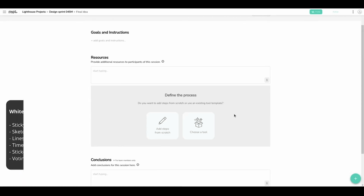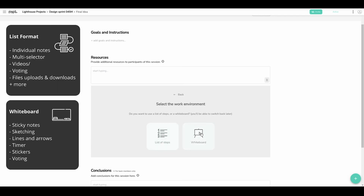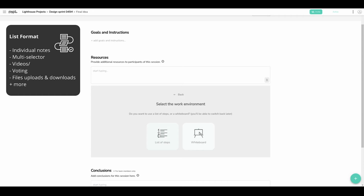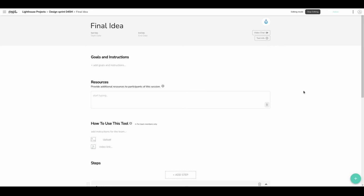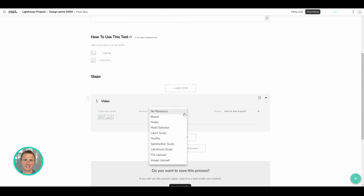When using sessions, there are always two types of working environments to choose from: a list of steps or a whiteboard. The whiteboard provides a more visual environment, while the list of steps provides more structure and well-defined limits. Let's choose a list of steps here and start adding steps. In every step, you can choose the type of resource you'd like to include: a board, notes, multiple choice, scales, whichever best suits the need of the step. The resource can be thought of like the medium you would normally use in your office to get the work done. Think of a whiteboard, notepads, surveys, etc.